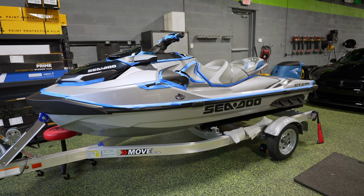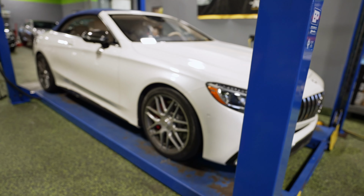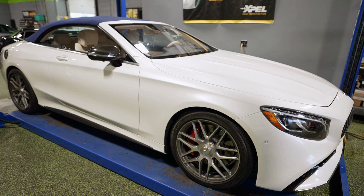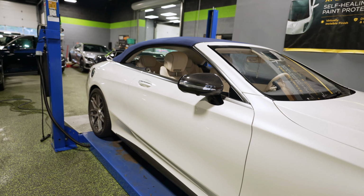Over here on the lift, we've got an S63 AMG. This one's here for a full XPEL paint protection wrap. And that is done. We need to take it outside, give it a quick look over, and then it's ready for a ceramic coating, which is going down this afternoon. That will be an XPEL Fusion coating with the wheels off.